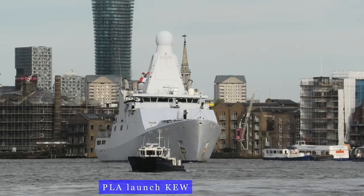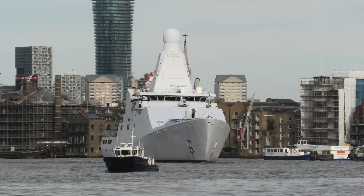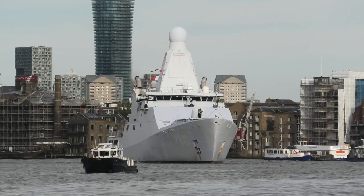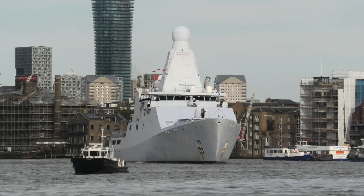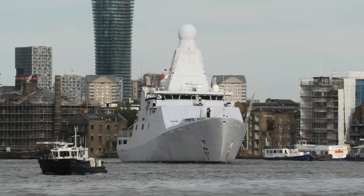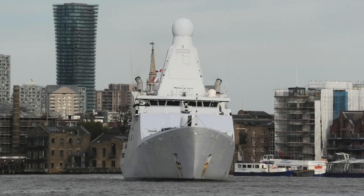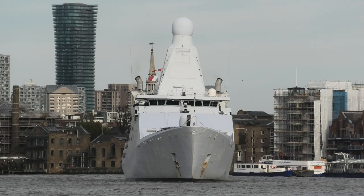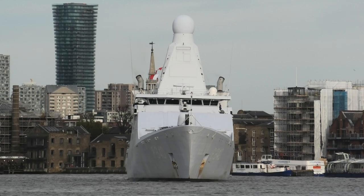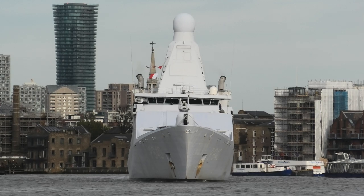Here we see the Port of London Authority launch queue. On the left-hand side of the ship as we look, you can clearly see the half-white, half-red H flag that indicates that there is a pilot on board. The longer red and white flag above it is called the answer flag.